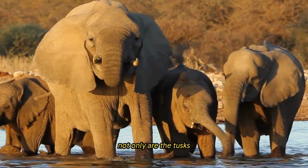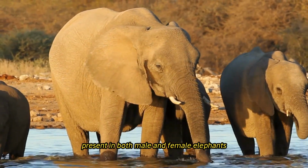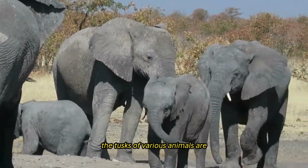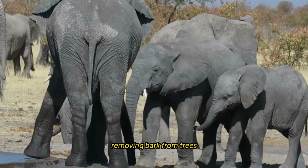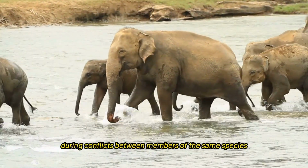Not only are the tusks, which are elongated upper incisor teeth, present in both male and female elephants, but they also contribute to the iconic appearance of elephants. The tusks of various animals are utilized for a variety of purposes, including digging for water, removing bark from trees, and serving as weapons during conflicts between members of the same species.